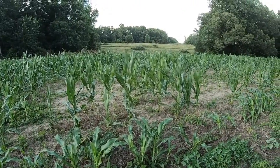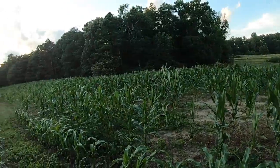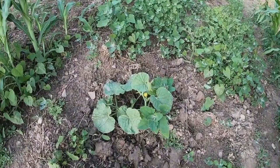We're out here on Father's Day. It's almost dark. Just want to take a quick check on the corn. We'll look at some more down here, but I want to show you the few cantaloupes that came up.